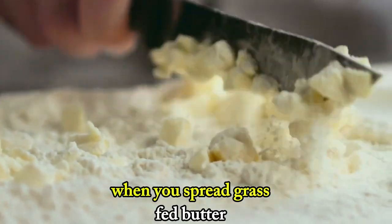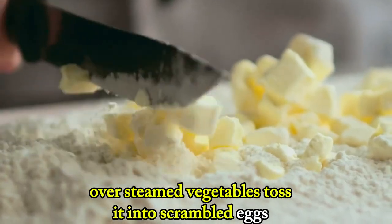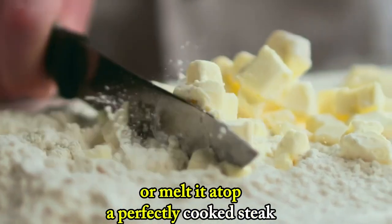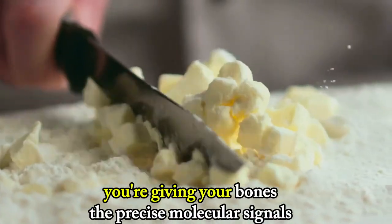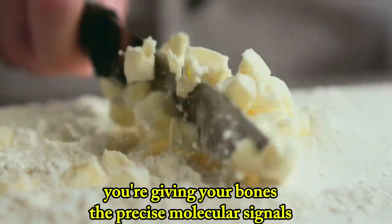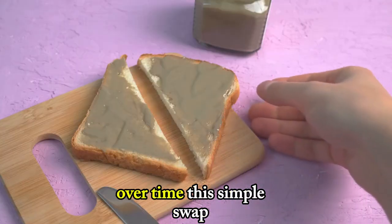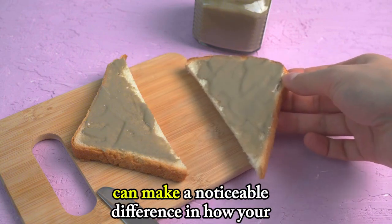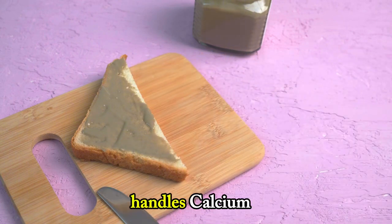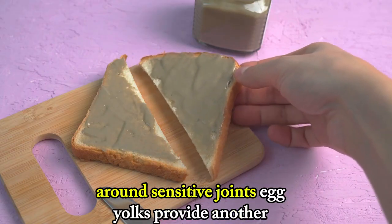When you spread grass-fed butter over steamed vegetables, toss it into scrambled eggs, or melt it atop a perfectly cooked steak, you're not only adding flavor, you're giving your bones the precise molecular signals they need to fortify themselves and keep your joints supple. Over time, this simple swap from conventional oils to grass-fed butter can make a noticeable difference in how your body handles calcium and fights off low-grade inflammation around sensitive joints.